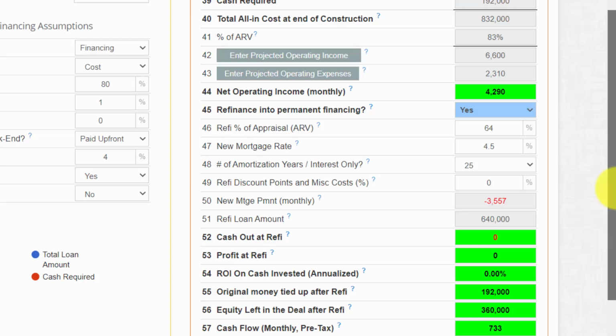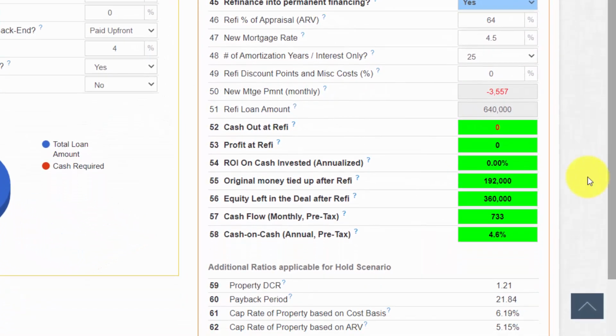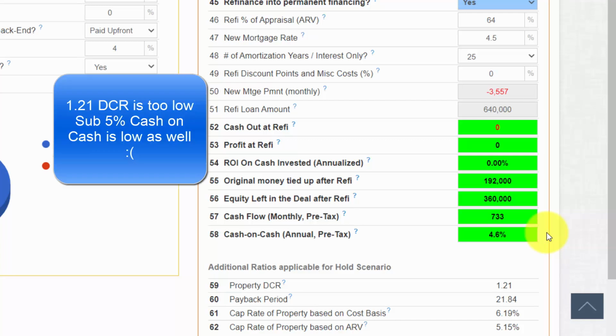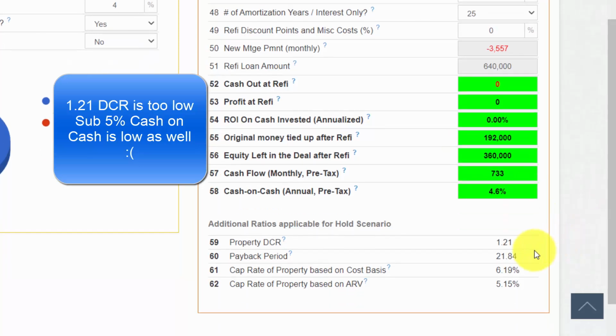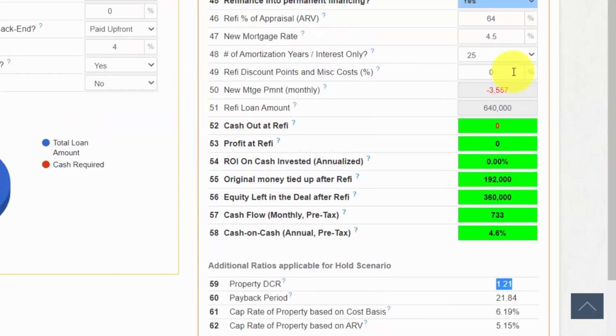My monthly payment is shown here. And just as I showed you in our example, and you can refer back to the slides, you can see that my cash flow is going to be this. My cash-on-cash return is this. It's low, right? I'm leaving $192,000 in cash tied up in the deal. But the problem is my debt coverage of this permanent loan is 1.21. So I have to scale back.